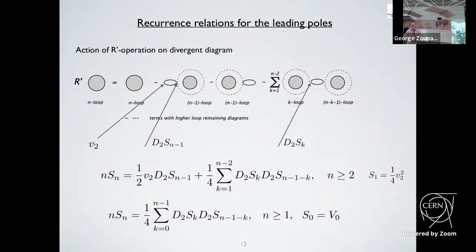Sn is the leading divergence in n loops, Sn minus one is the leading divergence in n minus one loops, and this is just a derivative. D2 is the differential operator, the second derivative with respect to the field. This recurrence relation is valid for n starting from two loops. In fact, you can even write it starting from one loop this way. It's a nonlinear relation, but if you know it in one loop, you calculate it in two loops, in three loops, and so on, purely algebraically, because they are all linked.